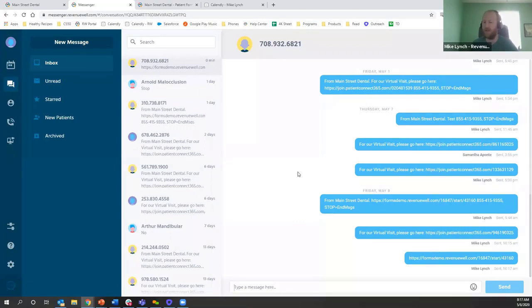And they can do that through any device that we send that link to, whether it's a tablet, their computer, or their cell phone. It's all responsive design, so the forms are going to conform to any platform that they're looking at it on, and just make it that much easier.